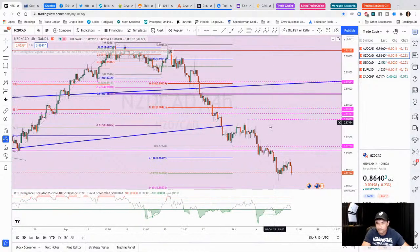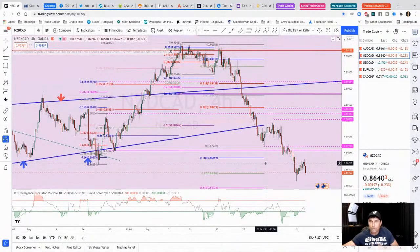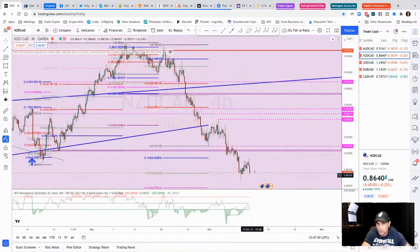All right, so let's take a look at the New Zealand CAD on the 4-hour time frame right here. We did take out those lows, so we are looking for some pullback. Not only are we looking for that pullback, but we're also looking for price to start working its way up because we did complete a fifth wave. And with us completing the fifth wave, we're looking for price then to start working its way back up.